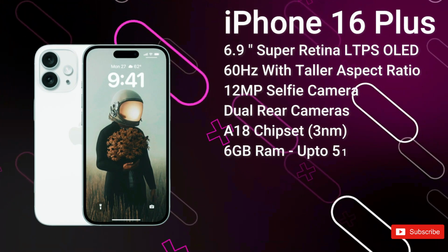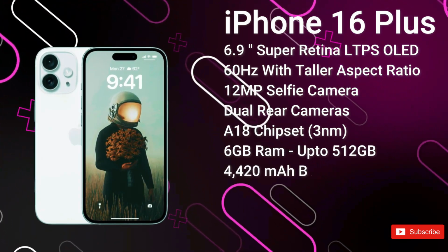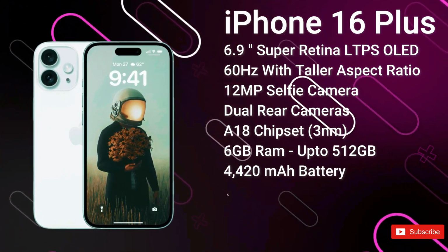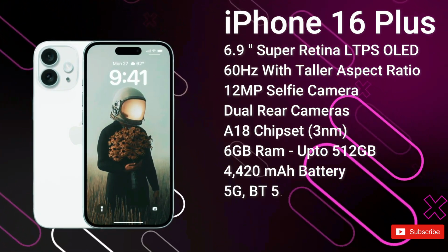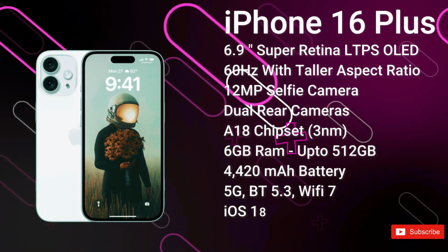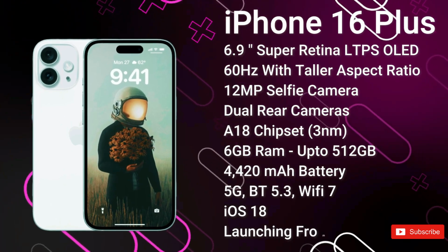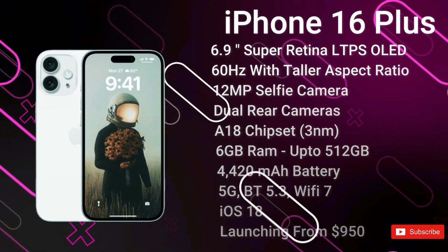It's powered by a 4,420 mAh battery with 30 watts fast charging, and it comes with the advanced 5G, Bluetooth 5.3, and Wi-Fi 7. Now, of course, it ships with iOS 18, and it's expected to launch from around $950 in September 2024.